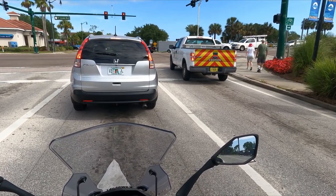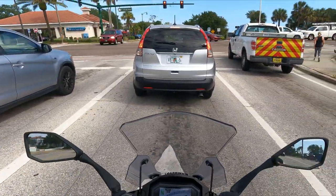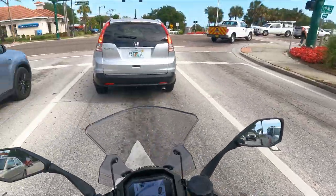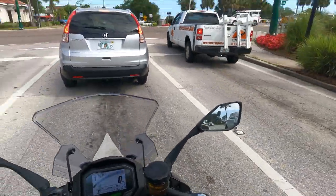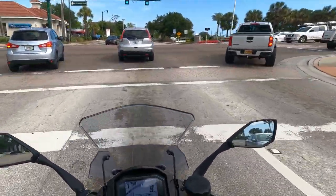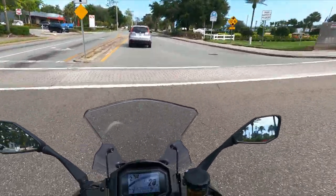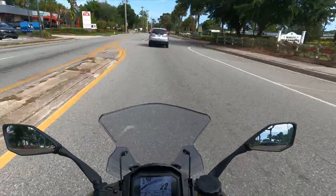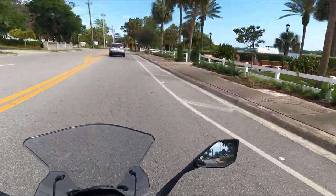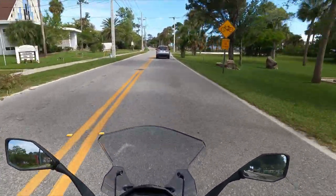Starting to warm up down here. Got the mesh riding gear on today. Joe Rocket Phoenix Ion. Pants and jacket. Come with armor already in them. Good hot weather gear. I bought these so in the summertime when it's hot and humid up in Maryland, I can don a pair of shorts and just throw these pants over top and still have some protection in case something bad happens. The knees are armored, the hips are armored in the pants.